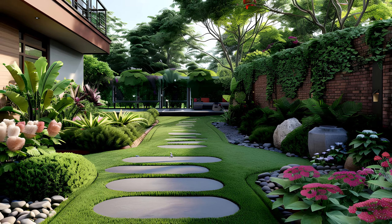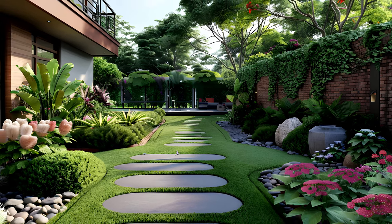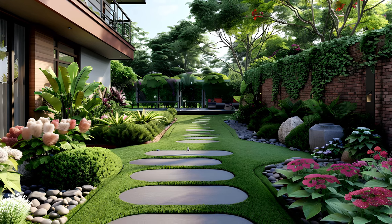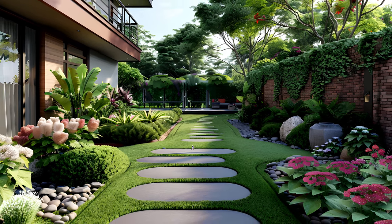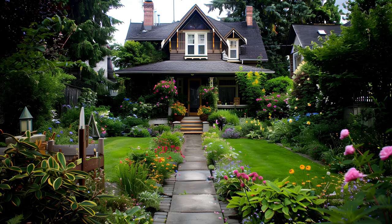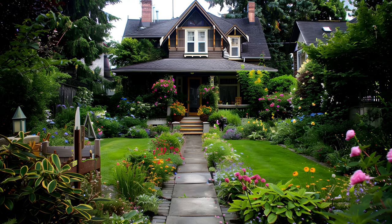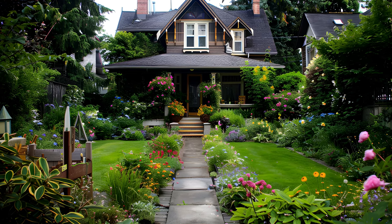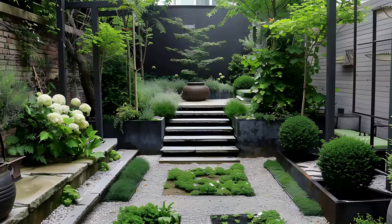Creating a sustainable garden begins with selecting native and drought-tolerant plant species that are well-suited to your local climate. These plants are naturally adapted to the conditions of your region, requiring less water and maintenance to flourish. By choosing these species, you not only conserve water but also support the local ecosystem by providing habitat and food sources for native wildlife.